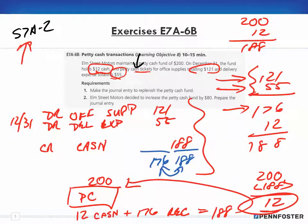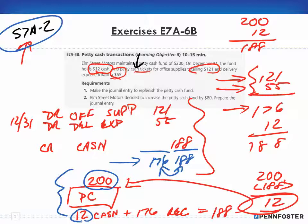If you just followed along with what you did in problem 7A-2, and you just made this journal entry and you didn't think about it, your debits don't equal credits. And that's just fundamentally wrong, right? So you have to see the entire overall concept, and that's what I did here. I had $200 in the box, I had $12 in cash, $176 in receipts is $188. I have to account for the shortage of $12 in some way, shape, or form.